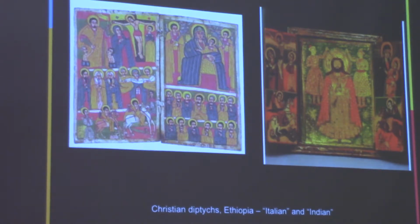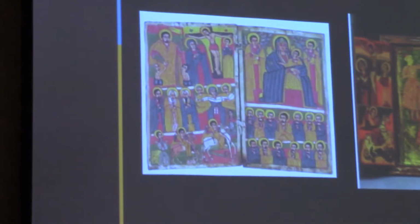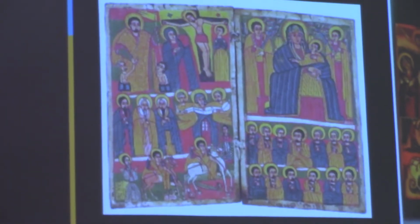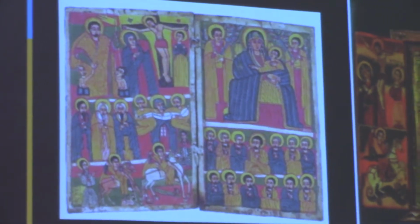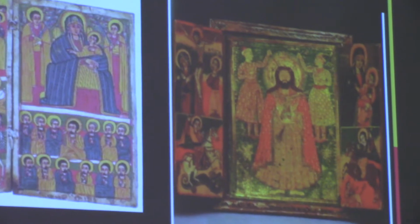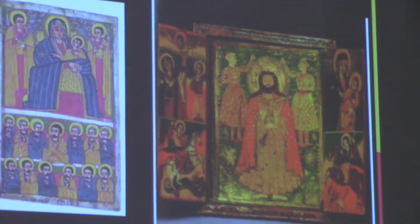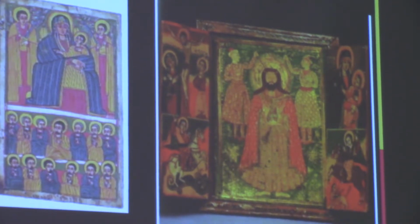I talked about Ethiopian Christianity, and so there is this diptych that one could call Italian style, and I'll explain in a minute why. Another diptych from Ethiopia, that is not in our collection but is at the Harn Museum, shows clearly that at the court of Ethiopia there were also artists from India, since this is a Christian diptych that clearly shows influences from Mughal artists.